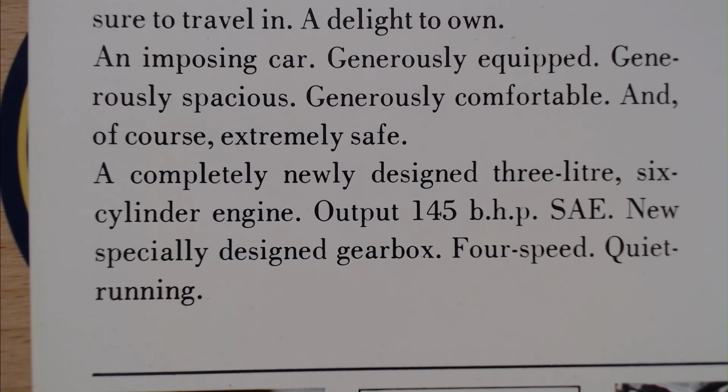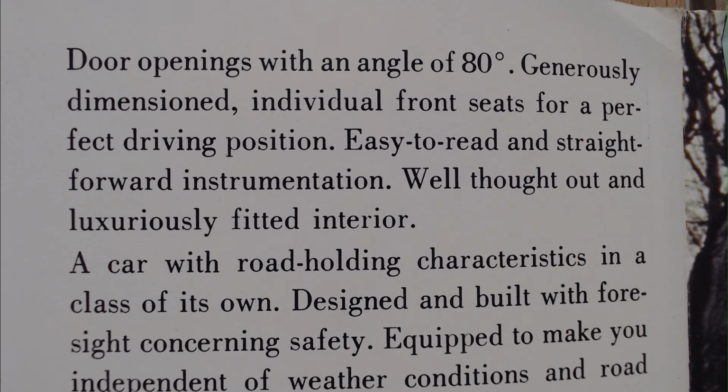A completely newly designed 3-litre 6-cylinder engine, output 145 bhp SAE, new specially designed gearbox, 4-speed, quiet running. Door openings with an angle of 80 degrees, generously dimensioned, individual front seats for a perfect driving position, easy to read and straightforward instrumentation, well thought out and luxuriously fitted interior. A car with road holding characteristics in a class of its own, designed and built with foresight concerning safety.